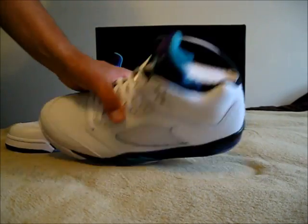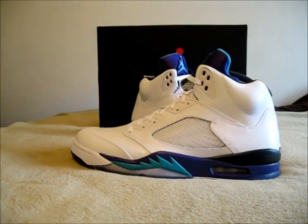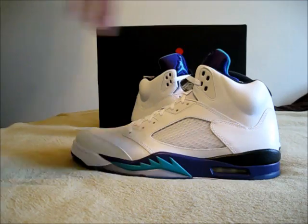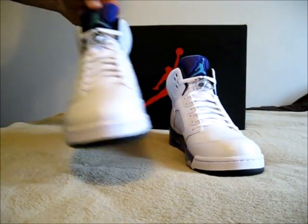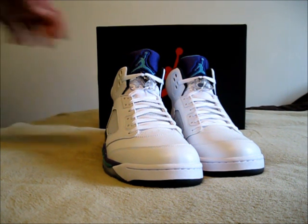These do have the inserts in them still. I'm not going to pop the inserts. I do want to keep them fresh. I don't know when I'll get around to wearing these. I definitely will wear them this summer. I'm just so pumped to have them, and pretty pumped to actually have the Grape 5s in my collection finally. First pair of Grape 5s ever. Had to get 2 pair.